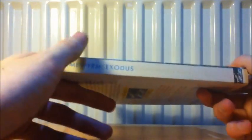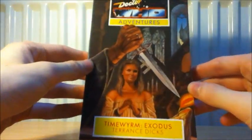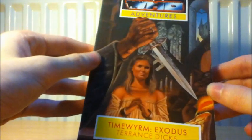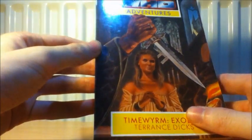Yeah, it has Time Worm Exodus there, but strangely it doesn't have... Actually, I could see Terrence Dicks actually there. It's just really faded. But yeah, out of the arc, this is the one I am most looking forward to, Time Worm Exodus. So that's quite a nice cover art as well, very nicely done, and the artwork is brilliant on this book.